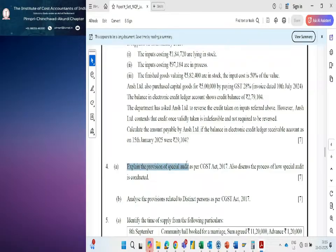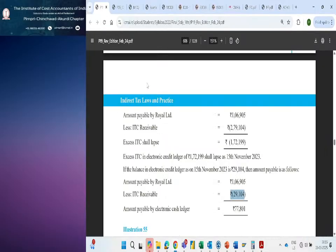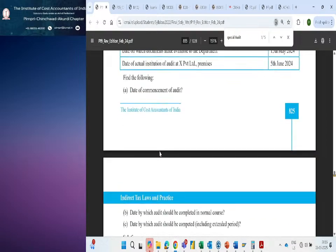Explain the provision of special audit. So there are two things in the special audit and the normal one. I'll show you where you can see the theoretical one, because this question is also simple.